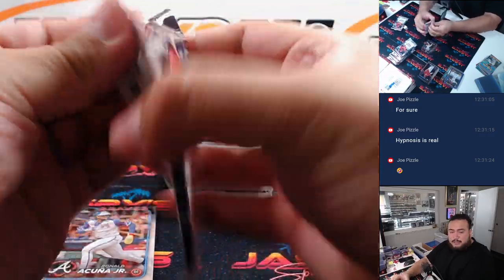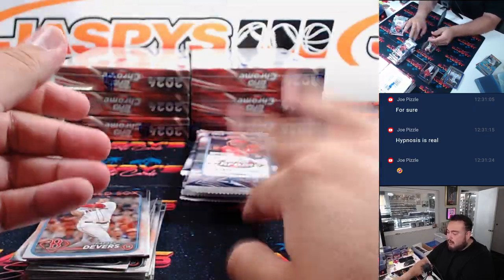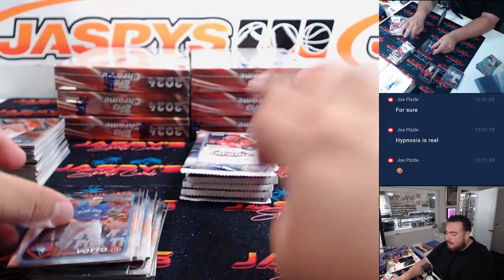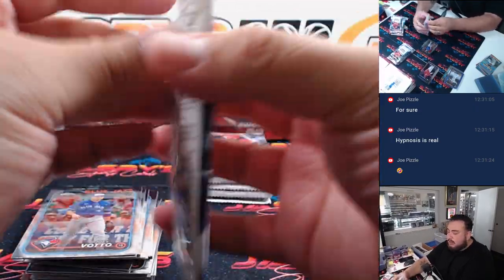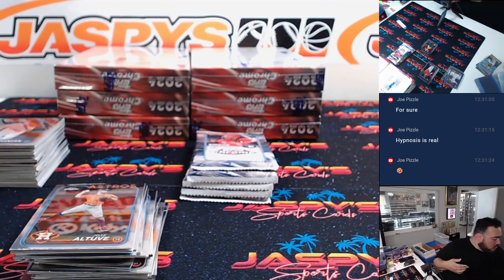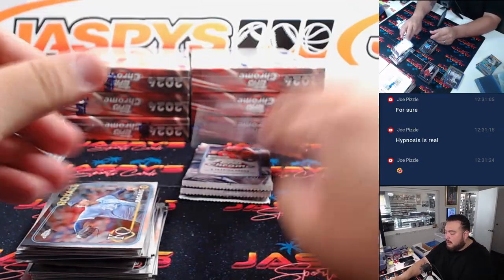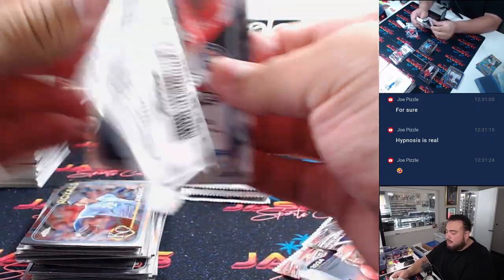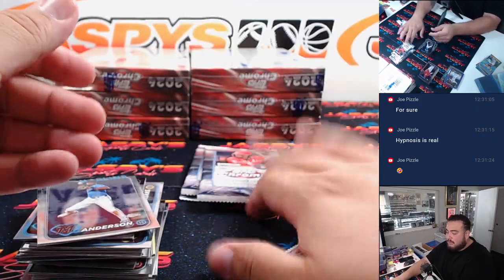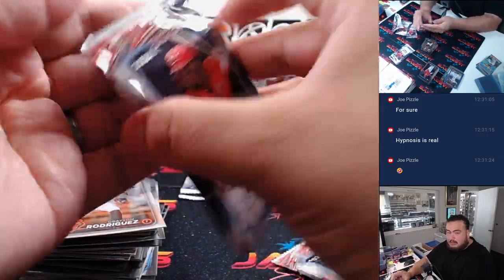I want to say, is Breaker's Delight the same way it was last year, where the vet autos, the legend autos are only there? Or can we pull them in here too? I know that was also a plus about the Breaker's Delight, that they also had the vet autos. For instance, if we pull a Nolan Ryan for the California Angels. I'm trying to remember if that's how it was. I think it was like that last year.